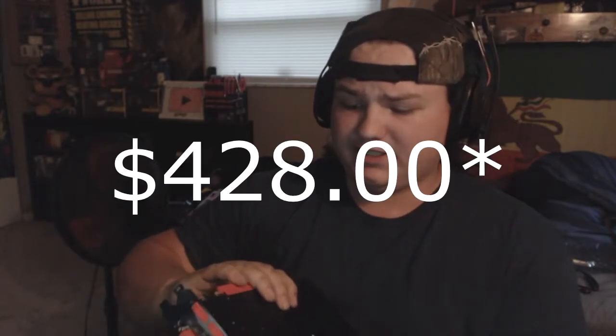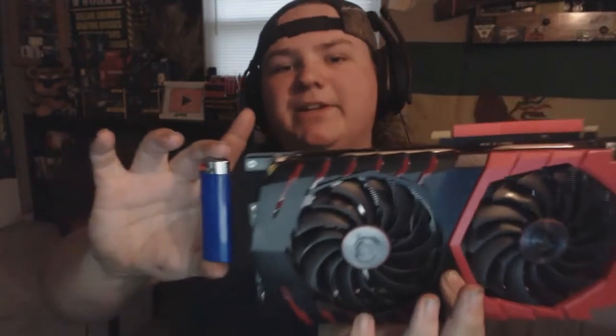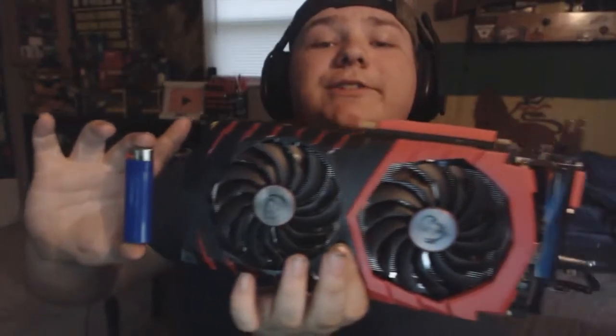And as far as size, I was not expecting something like this. Like, it's kind of hard to get an estimate. Hold on. Here's like a Bic lighter for comparison, if that does anything. This thing is literally like the length of... Come on, refocus. Focus.